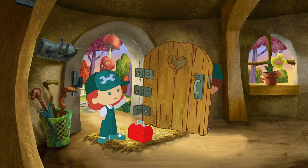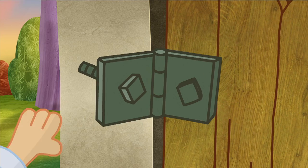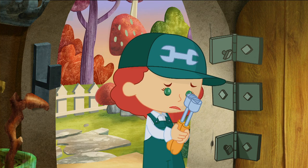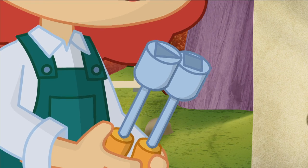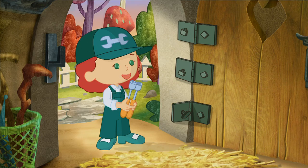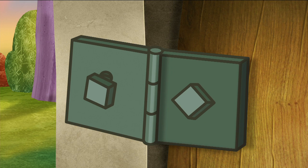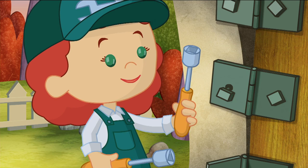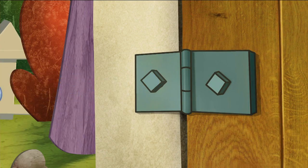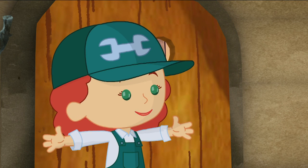I wonder why this keeps falling down. I don't know, but it sure is heavy. Maybe if I tighten these thingies with one of these thingies. But which one? Hurry, Tara! Are you almost done? I have to find the right tool, Jet. These thingies are square, so I'll use the square one. One, two, three. Ta-da!